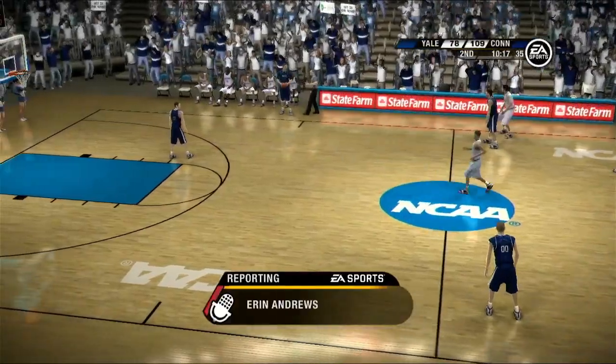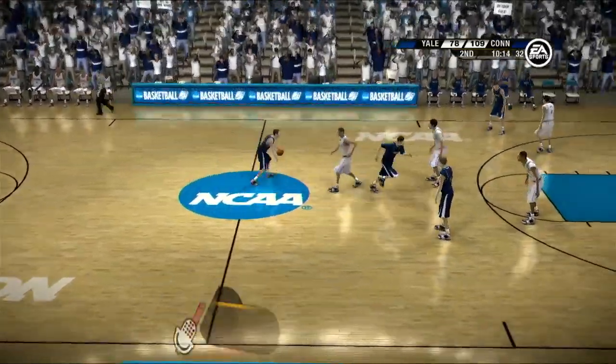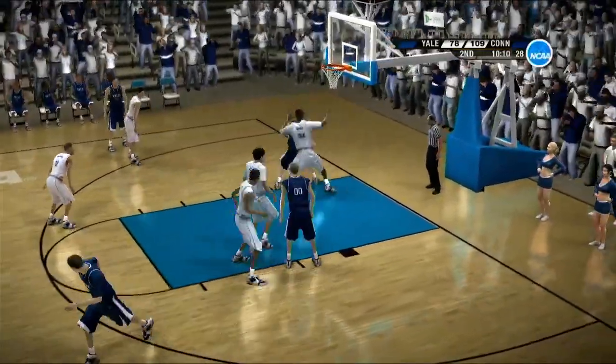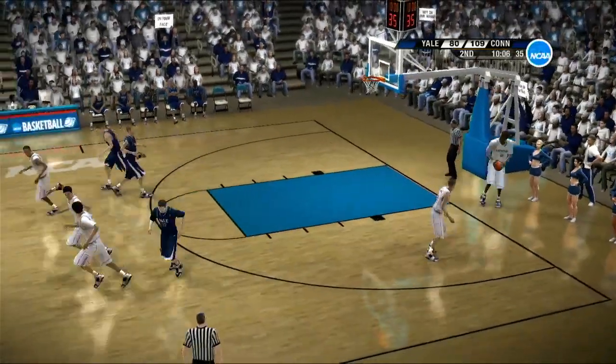Let's check in with Erin Andrews and what she's got in store for us, Erin. Well, guys, it's obvious their backs are against the wall. It's going to take a lot of fight and desire to get back into this one. Defensive stops are the words that come to mind, and without them, they just don't have a chance. All right. Thanks, Erin.